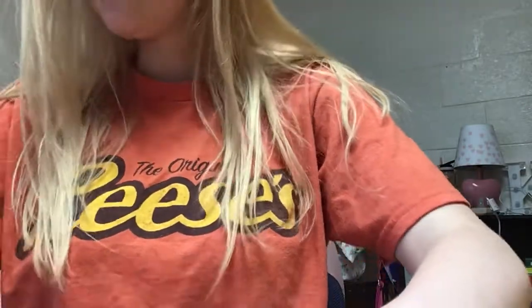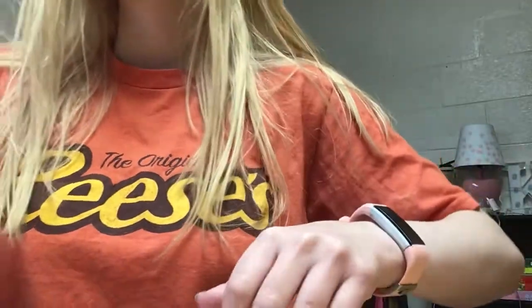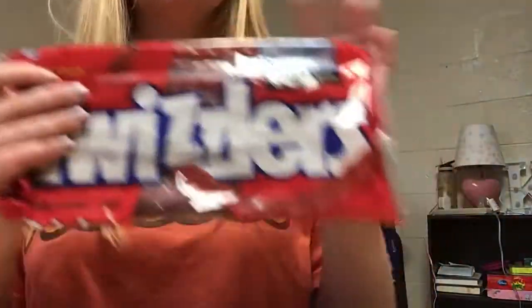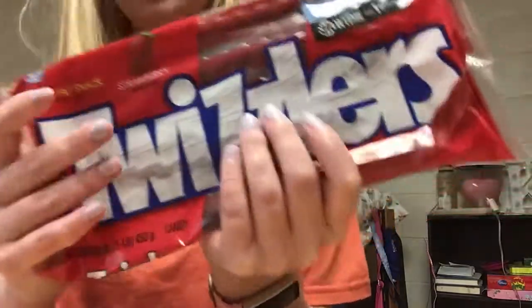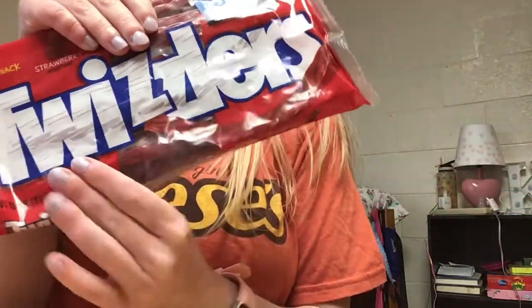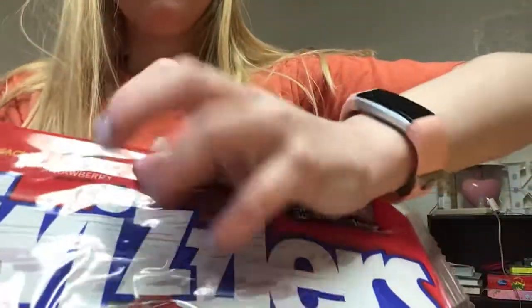Next item is actually the thing that inspired this video. One of my favorite candies of all time, Twizzlers. I just picked this up at the store earlier today, and that's why I wanted to film this video, because the packaging is red.